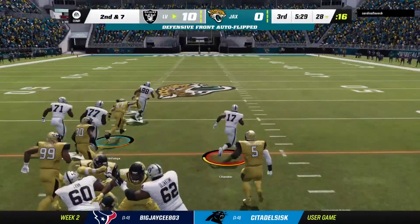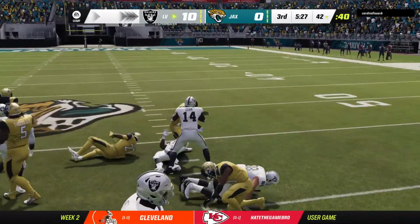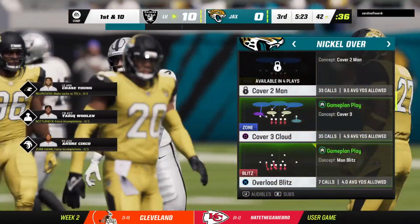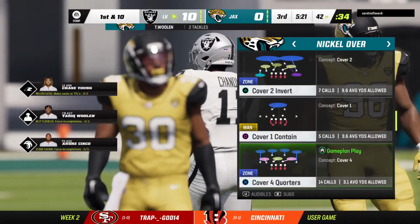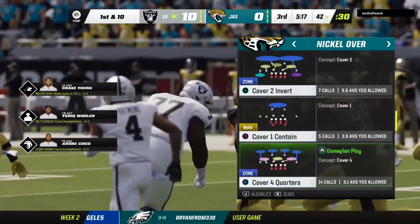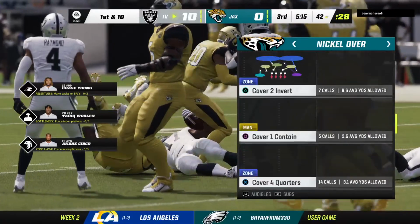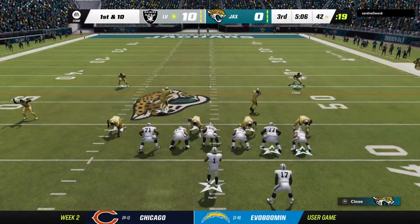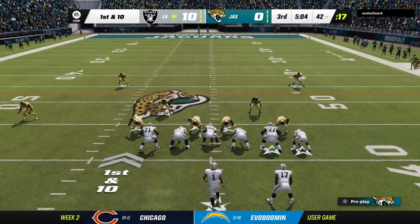Here's Chandler. And they get him down, but not before he takes it across the 40-yard line. 14 yards is the pickup there at a Raider first. Well, you certainly have to give a little credit here because they are playing this game now at their pace. This is ball control football, sustained runs, taking their time and making it work.